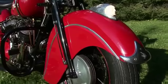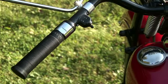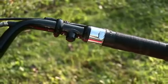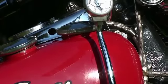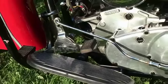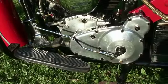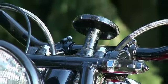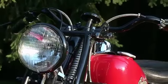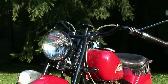Indians' controls were laid out differently than Harley-Davidson. They had the throttle on the left-hand side, the spark advance on the right-hand side handlebar, and they had the gear shifter on the right-hand side and a rocker clutch operated by your foot on the left-hand side. So you had to juggle this left-hand throttle and your spark advance and all this various stuff while you're making your way down the road. And it's a bit of an art that you have to master, and there's not a lot of people that really know how to do that unless they've really been an Indian rider.